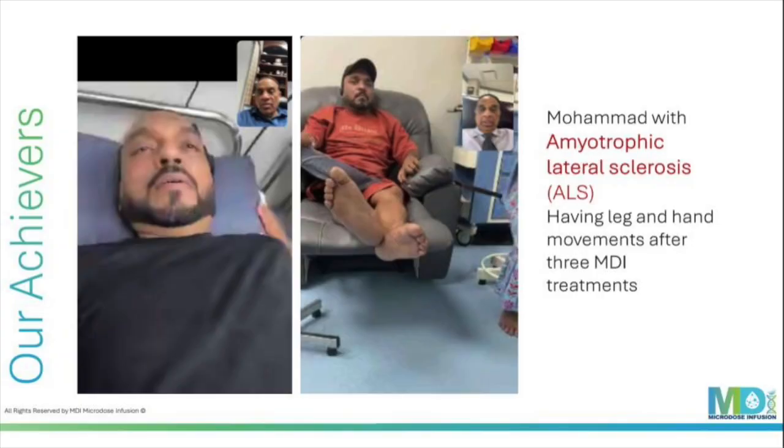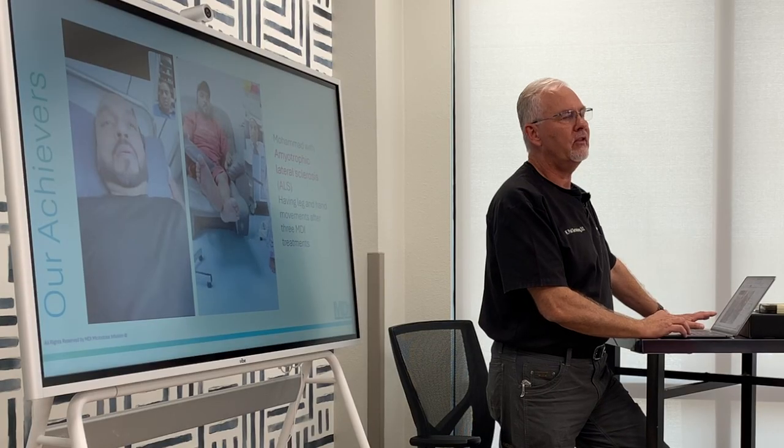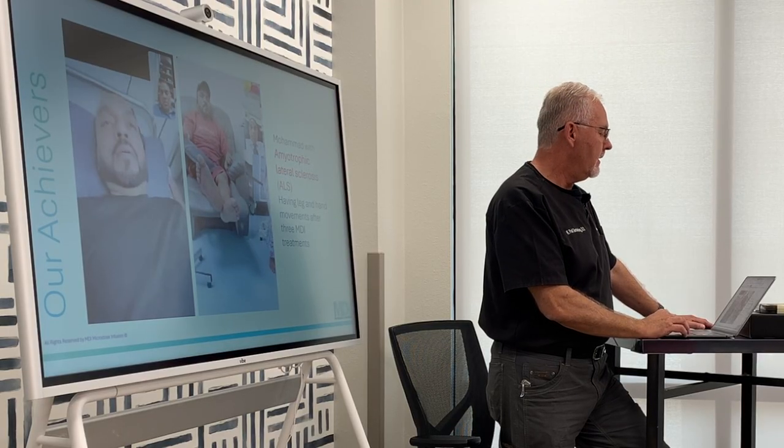ALS, amyotrophic lateral sclerosis, or Lou Gehrig's disease, same thing. Bedbound, almost, he looks like he's dead but alive, and able to get into a chair, having some leg movement and hand movements after just 3 treatments, when there wasn't anything for months and months and months.